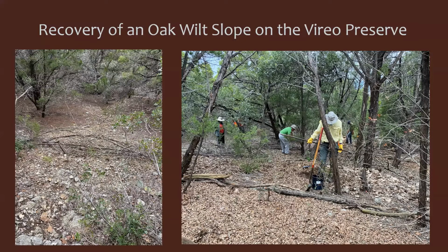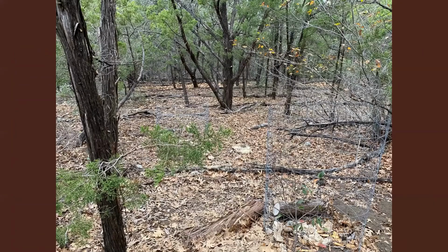So what we decided to do with volunteers, and volunteers, by the way, I could not do this work without volunteers. They're just worth their weight in gold. We took some of those down logs and started putting them perpendicular across the slope. And you can see kind of the depth of this. We cut some of the lower, dead branches off of juniper and made brush berms out of that, and then took the down oak from almost 40 years ago now and laid it perpendicular across the slope. And then we added organic matter and leaves and compost, sheet mulching this area.